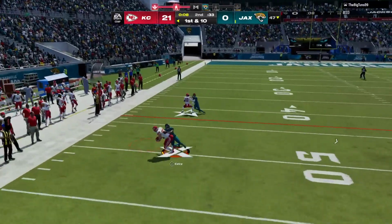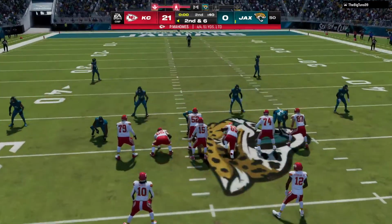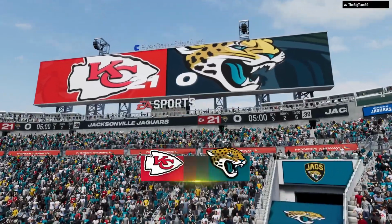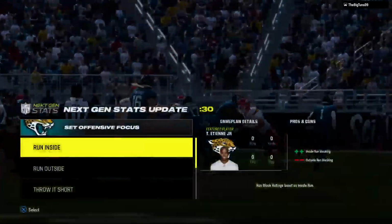Shotgun snap to Mahomes. Short throw hauled in by Kelsey, and a gain of 4 gets him right to the midfield stripe. So 2 quarters down, 2 remain. Charles and I return after the break.